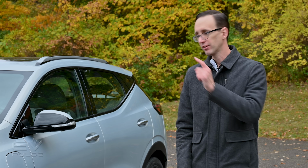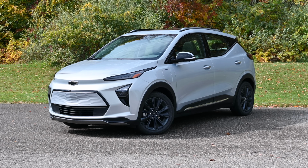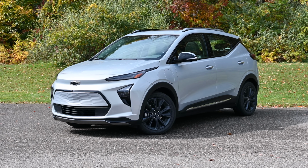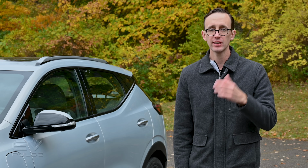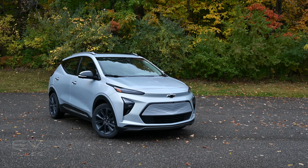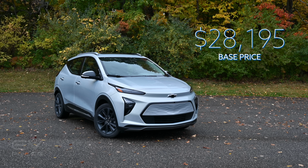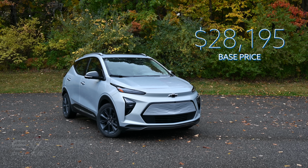in my book. Now this happens to be a 2022 Premier model, but for 2023, Chevrolet slashed the price of both the Bolt hatchback and the Bolt EUV. They dropped it by $6,300, which makes both of these cars a screaming deal, especially in a world with out-of-control inflation and ever-rising costs. With no options, a base 2023 model starts at about $28 grand, including $995 in destination fees, which is a screaming deal.